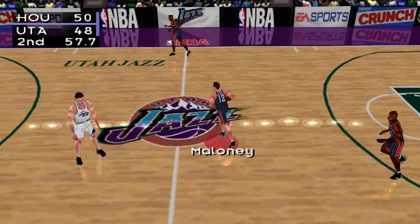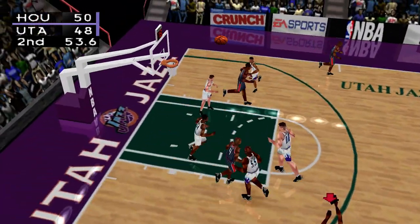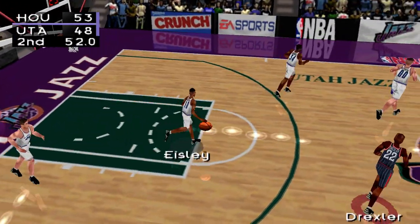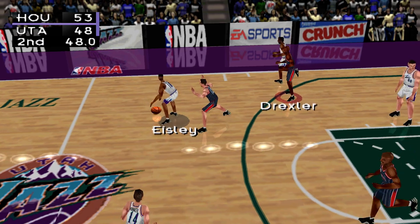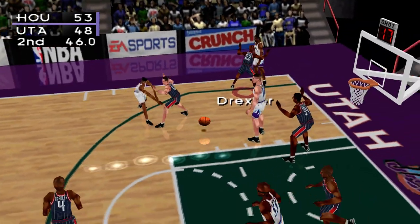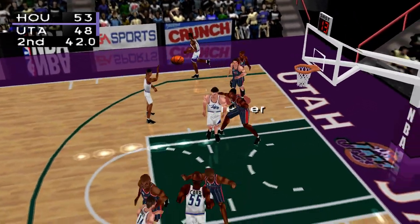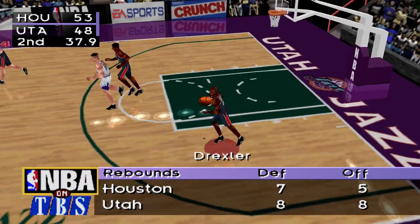Inbound pass to Maloney. From center court to Drexler. He goes up with the jumper. Inbound pass to Isley. From the left side to Ostertag. To the left side. Isley handles the pass. Ostertag puts up the shot.